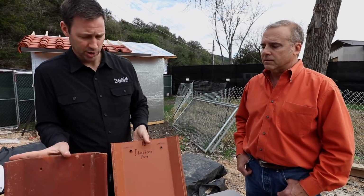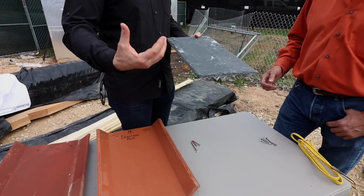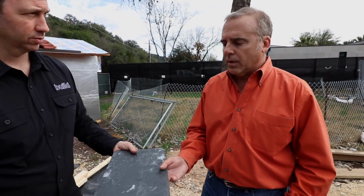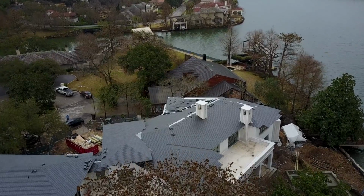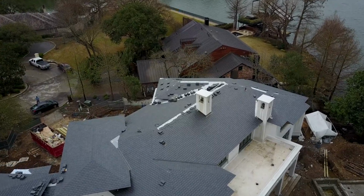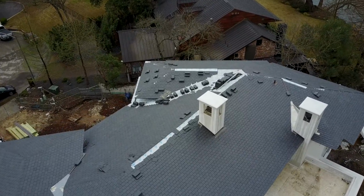Yeah, that makes sense. All right, let's transition to slate. Tell me about this slate in particular, and then give me a kind of an intro to where the different slates come from and what the difference is in quality and lifespan. Well, this is one of our Spanish slates that you just installed down the street here. This is a grade 1 slate, which is the top grade for slate in terms of density, strength, low porosity. This comes with a 100-year material warranty. Wow, 100-year warranty on the material. That's awesome. Yes.